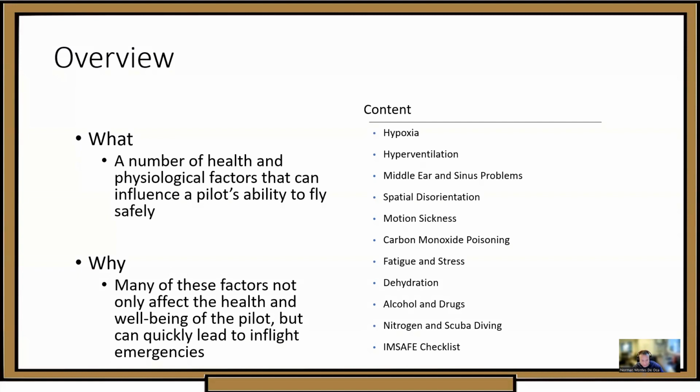Here's what we're going to cover today. We're going to cover aeromedical. That's the number of health and physiological factors that can influence a pilot's ability to fly safely. And why do we care? Because many of these factors not only affect the health and well-being of the pilot, but can quickly lead to in-flight emergencies. And we're going to cover hypoxia, hyperventilation, middle ear and sinus problems, spatial disorientation, motion sickness, carbon monoxide poisoning, fatigue and stress, dehydration, alcohol and drugs, nitrogen and scuba diving, and the I'm Safe checklist.